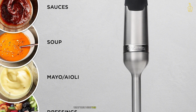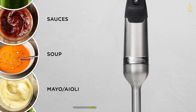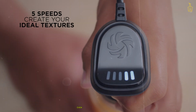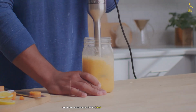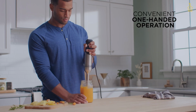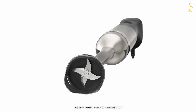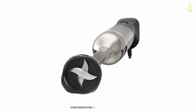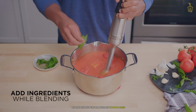What truly sets this immersion blender apart is its thoughtful design elements. The ergonomic handle fits comfortably in hand, even during extended blending sessions, while the LED display provides clear feedback about speed settings. The scratch-resistant blade guard proved to be more than just marketing speak. After months of use, my cookware remains unmarked, yet the blending performance hasn't been compromised.